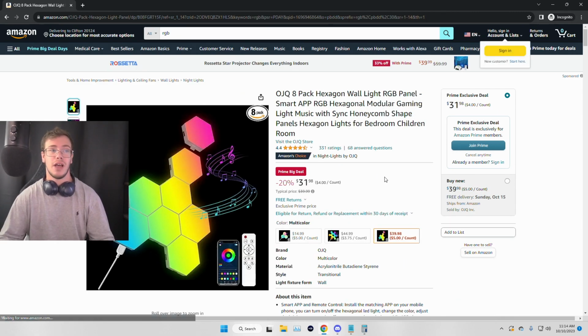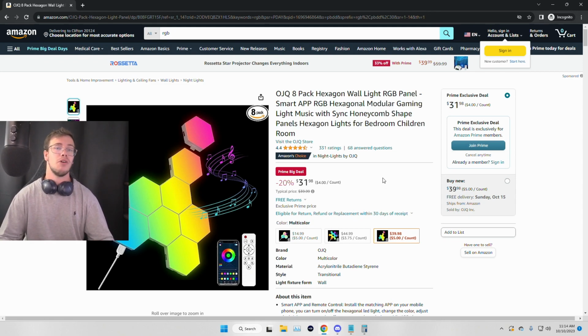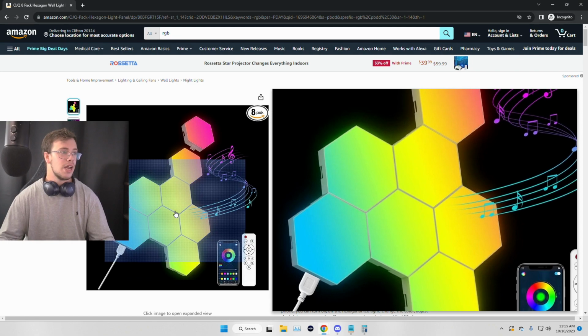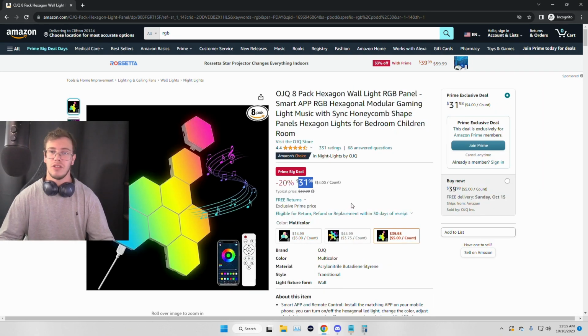Now here are some alternative lighting panels that do the exact same thing as the Govee ones, but they're not as high quality. They still will get the job done and will look really nice. These are the HJQ 8-pack hexagon panels, originally listed at $40, and now only $32. So if you want to get 8 panels and be able to connect them to your phone and just look really nice, then these are the panels for you.